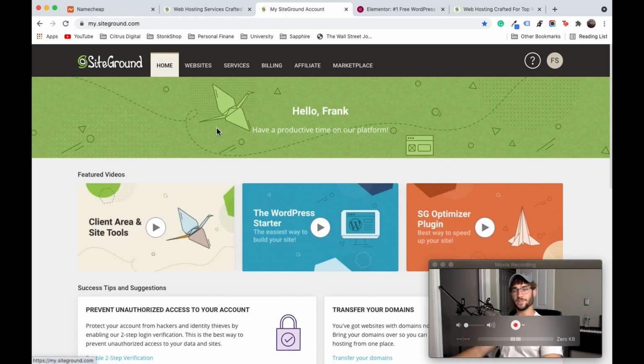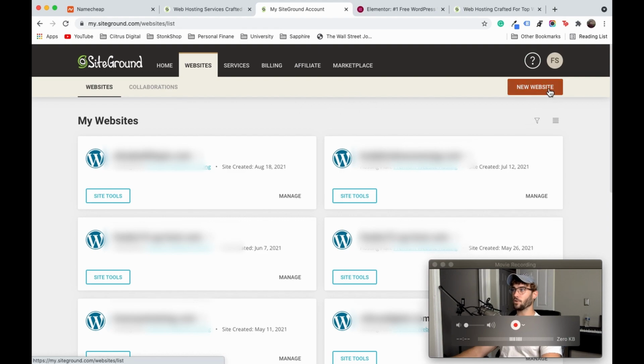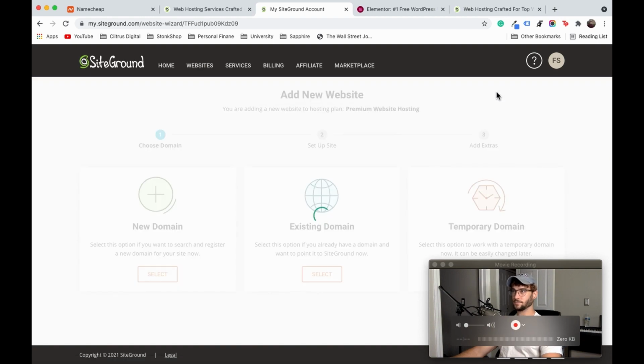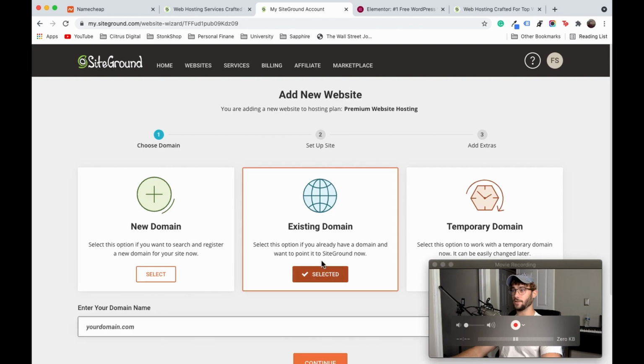When you're in the back end of your SiteGround account, you're going to want to go up here to websites, wait for it to load up. And then in the top right corner here, you will see the button New Website. When that loads in, you're going to see you have 3 options here. It wants you to choose your domain. So you can actually make a temporary domain or use an existing domain, or you can purchase through SiteGround, but we already purchased our domain through NameCheap. So we're going to choose existing domain.